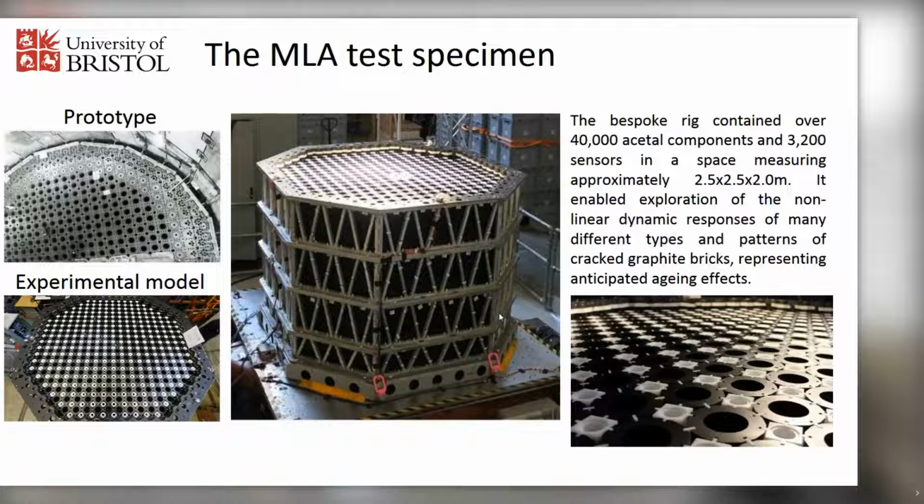It had, by the end of the test program, over 3,000 sensors inside it, which we believe is the most sensors ever attempted on any shaking table test. Most people wouldn't want to go more than a few hundred sensors. So there was a big challenge in that, just to get the instrumentation in. And the whole thing was about 2.5 by 2.5 by 2 meters in size.